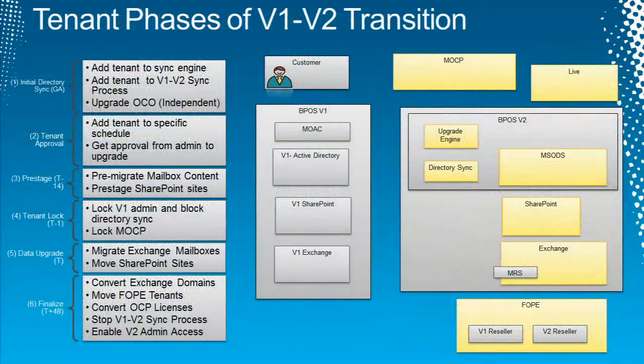So just to recap the phases and what happens in the back. In the middle is the customer using the V1 service. On the far right is the V2 service. I'm just going to walk through very quickly what happens. First of all, we say, hey, this customer, we want to put them in the November 5th batch. Before that, we do the directory sync.